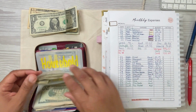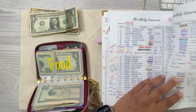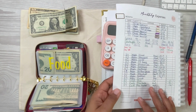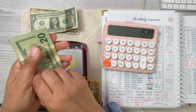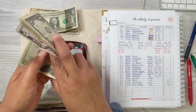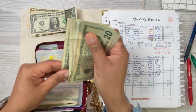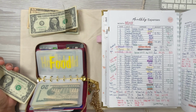Food. So my card spend for food, I have to pay back. Let's see. Food is $15.37. That's it? $15.37? Yep. So I need $15.37 to go back on my card. Let's see. So I have 20, 25, 30, 31, 32, 33, 34, 35, 36, 37, 38, 39. 39. Why do I have 39?